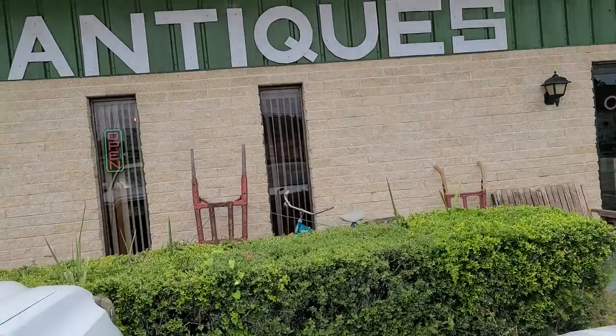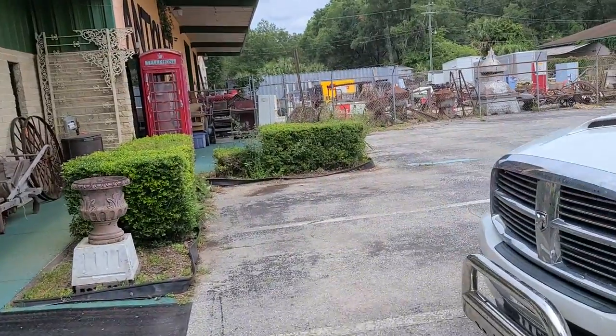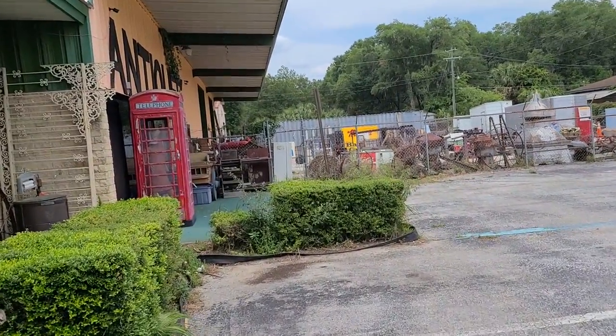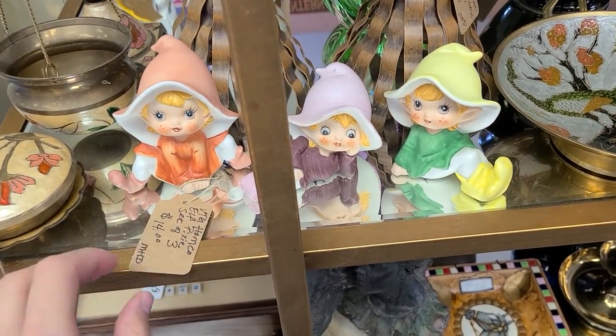Welcome back to the channel, and today I'm here at Digger's Antique Mall in Ocala, Florida, and we're gonna head on inside and see what I can find. Let's go. All right, let's head on inside and see what we can find today here at Digger's. Oh, they've got a cool phone booth out here. Very British.